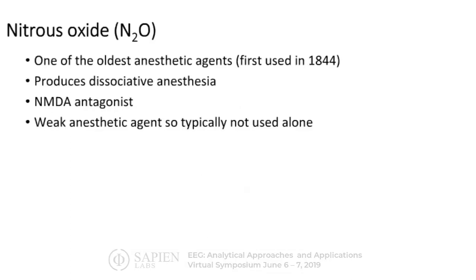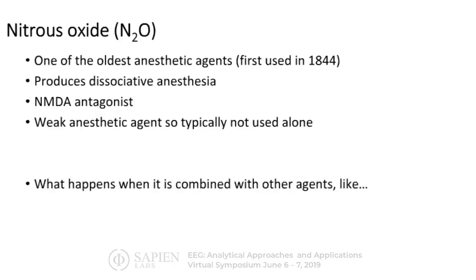So what do we know about nitrous oxide that might illuminate why this occurs for us? Well, it's one of the oldest anesthetic agents. It produces dissociative anesthesia, so it's not like going to sleep. It's more like the patient is sort of there, but not really understanding what's going on in their environment. It's an NMDA antagonist, but it's a weak anesthetic agent, so it's typically not used alone.